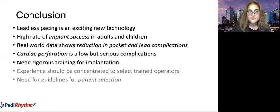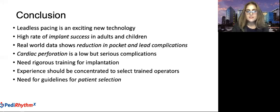There's a need for rigorous training for leadless pacemaker implantation. And because of the low pediatric volume, the experience should be concentrated to select trained operators. And we need further clinical guidelines for pediatric patient selection.